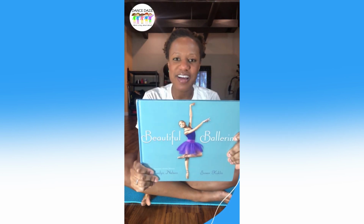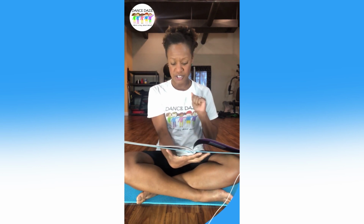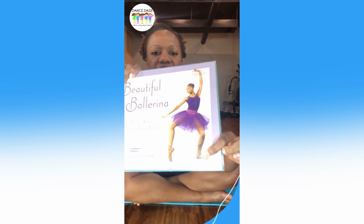So, for our fourth book for this month, we are going to be reading a book called Beautiful Ballerina. There's the front cover. And this book is written by Newbery Honor winner Marilyn Nelson, and it's illustrated by Susan Cucklin. But again, I hope I'm pronouncing both names correctly, but especially the last name of the illustrator. I want to point out, well, we're gonna see it a lot in today's book, in these photos here. I guess I should have said, yes, I should have said photographer Susan Cucklin, not illustrator.